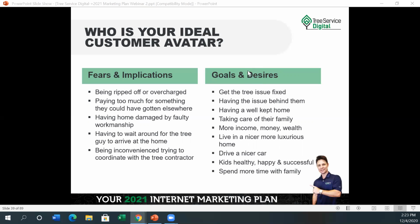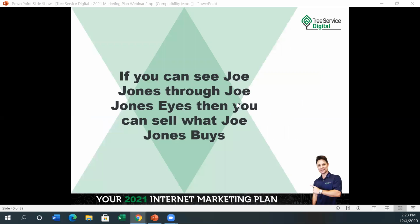Their goals and their desires, just as a person, is typically to get the tree issue fixed. I want to get it fixed. I'm willing to pay for it. I just want to get it fixed. Having the issue behind them, like being done with it. Their goals are having a well-kept home, taking care of their family, more income, money, and wealth, living in a nicer, more luxurious home, driving a nicer car, kids healthy, happy, successful, spending more time with their family. That's their goals and desires, probably similar to yourself.